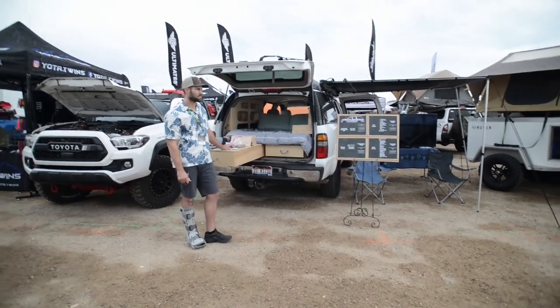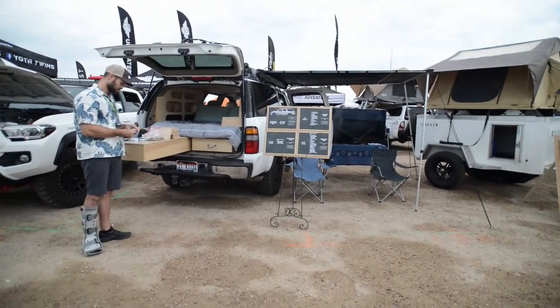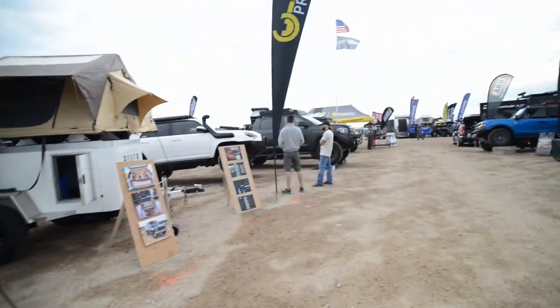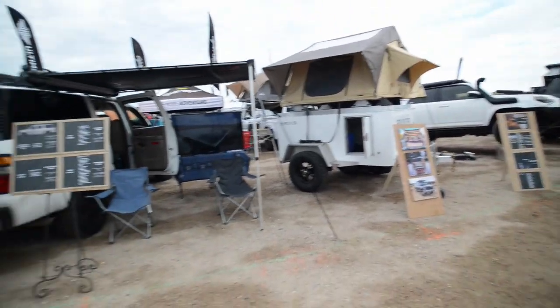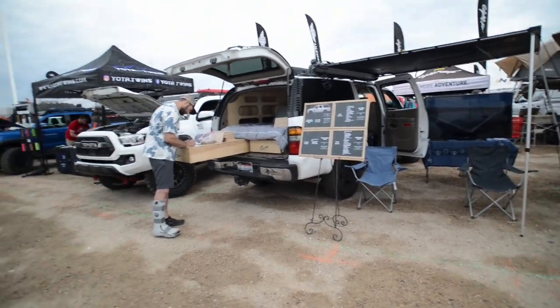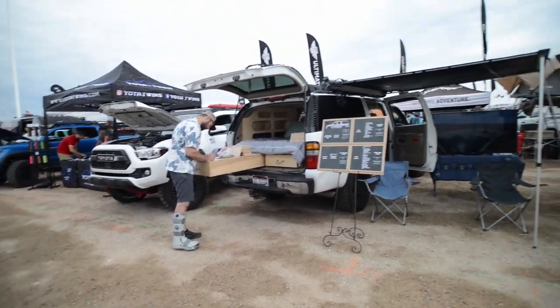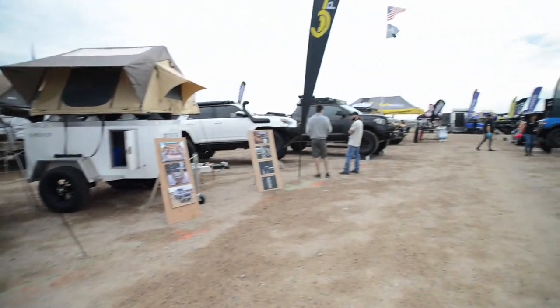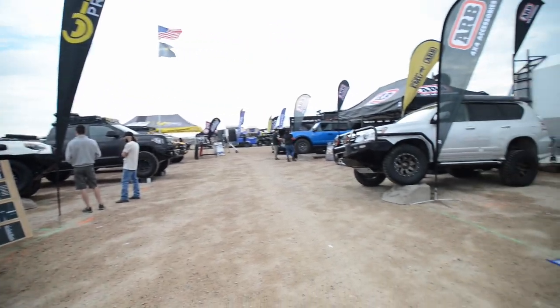We've got all of this stuff here. Again, we're close. If you ever want to come to one of these shows, they're pretty sweet. The Mountain West, there's camping that's really close, which I thought was cool versus some of the other ones I've been to. But yeah, here we are.